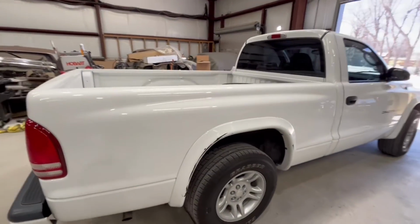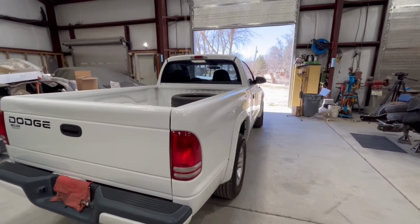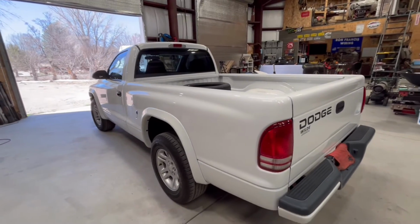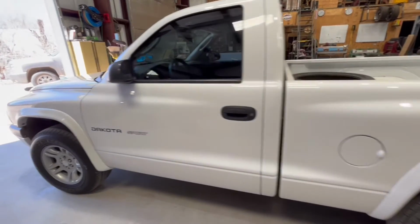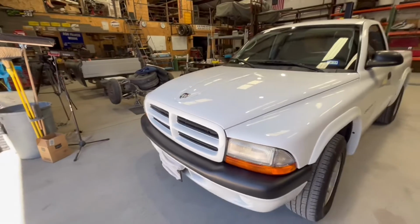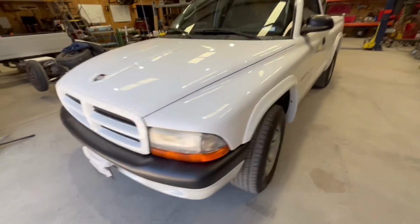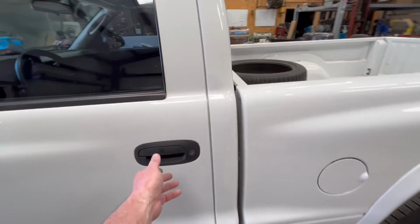All right, so here we are with the 2001 Dodge Dakota, and you can see got some parking lot rash here. Looking down the side of the truck, you can see it's very straight. Good clean truck. All the way around to the front. The only other damage we have is a crack in the grill here. So we're looking at probably repairing or replacing. Actually, the grill is very inexpensive on this truck.